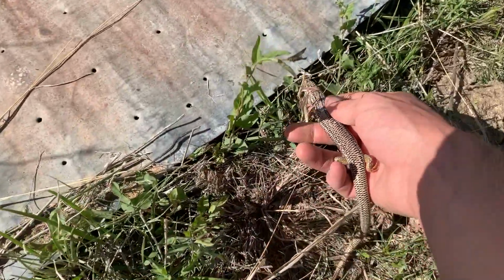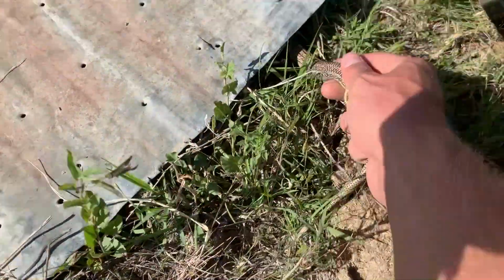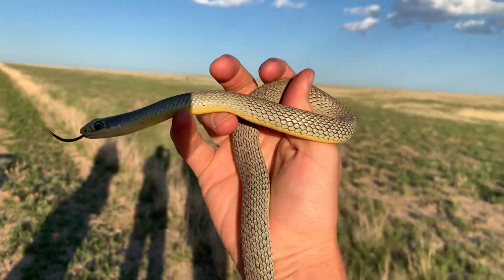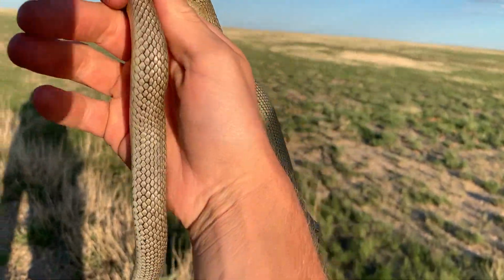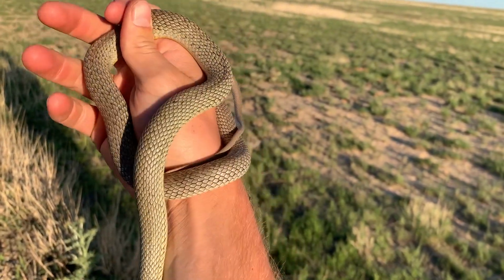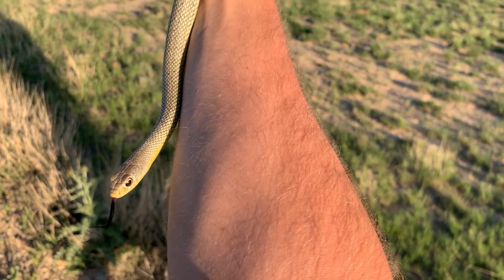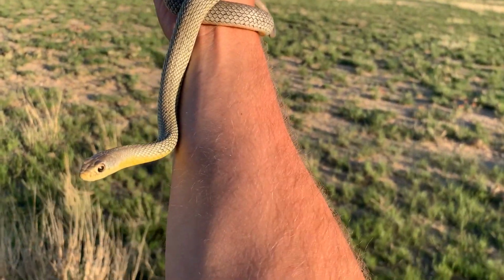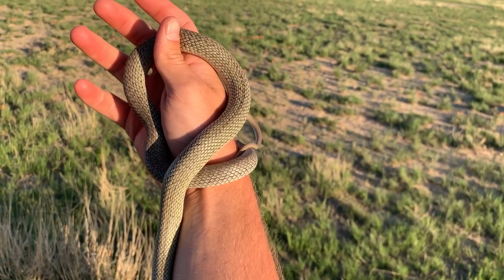All right. He's not gonna go back under over there. There he goes. Next snake of the day. Oh, look at that. He's doing big boy stuff. Next snake of the day is this yellow-bellied racer. This one is really weird looking. I'm not sure I've ever seen a racer that looks like that. That is so cool. These guys are real common out here in the grasslands, but never a bad thing to be seeing them.